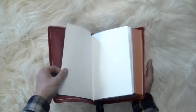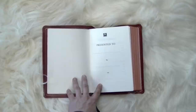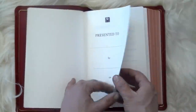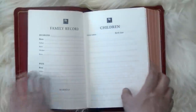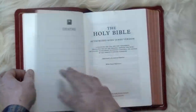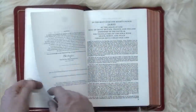We'll go into the inside here. Again, you have a few blank pages at the beginning. There's your presentation page right here. Let me zoom in a bit so we can see it a little bit better. Presentation page, family record here, children, marriages, grandchildren, and deaths here. Get into the Holy Bible King James Version here.